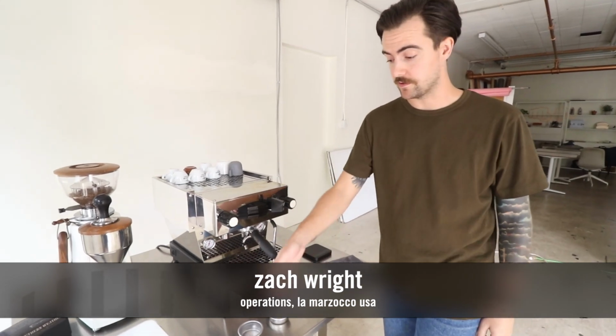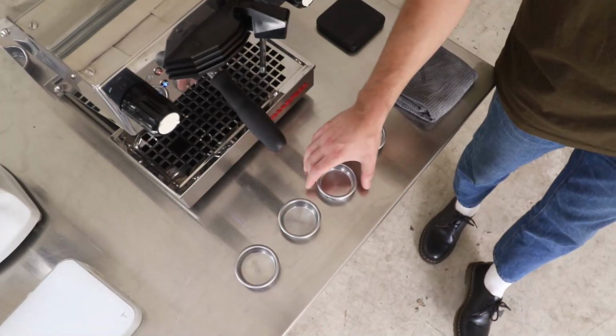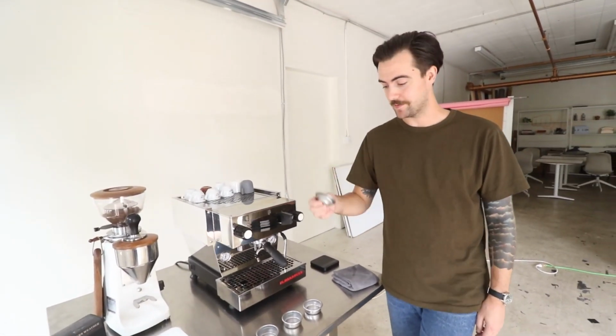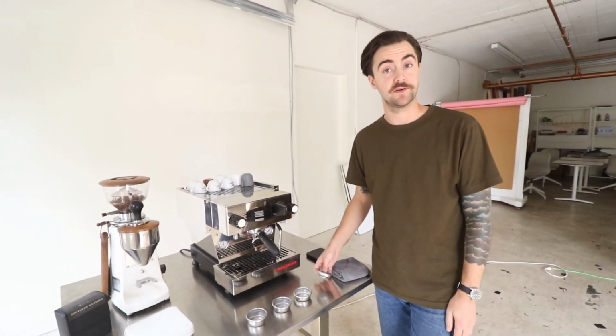You might have noticed that when you received your machine, it came with a whole suite of different size portafilter baskets. You've got your 21 gram, your 17 gram, your 14 gram, and then the lesser used 7 gram basket. We're going to talk about when to use each individual basket, and also when to swap them out based on your preference as well.